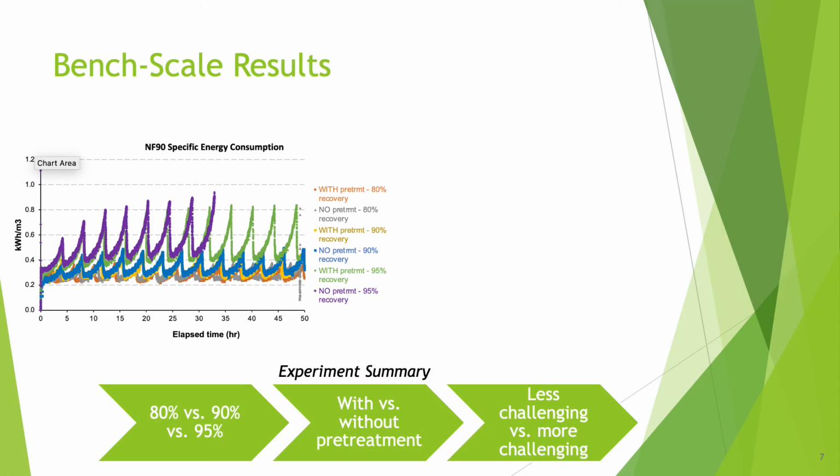Here are the specific energy consumption results from the NF90 membrane. Specific energy is important because it tells us how much energy is required to produce 1 meter cubed of water. We notice as recovery increases, specific energy also increases due to the higher concentration created. We also notice SEC with and without pretreatment are practically equal for 80 and 90% recoveries.